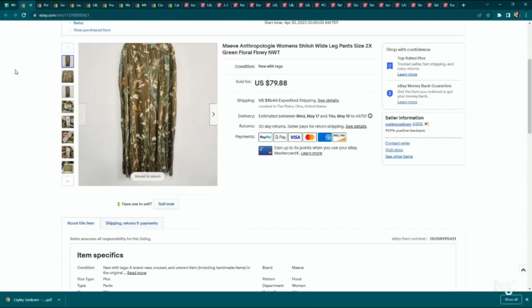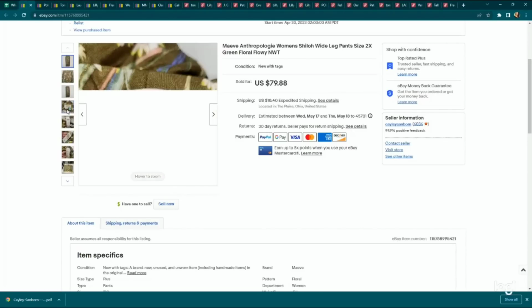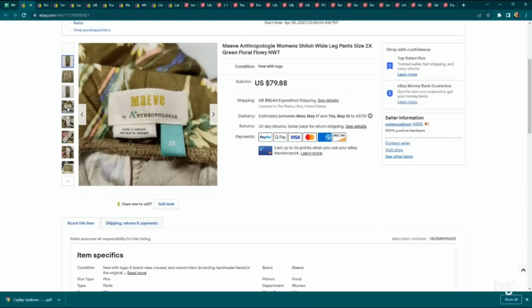Next up is a super gorgeous pair of pants. This is by Anthropologie. It is Mauve. Anything Anthropologie plus size I pick up, it always flips really fast for me. Sometimes not always for very much, but I can usually get 25 bucks for it.